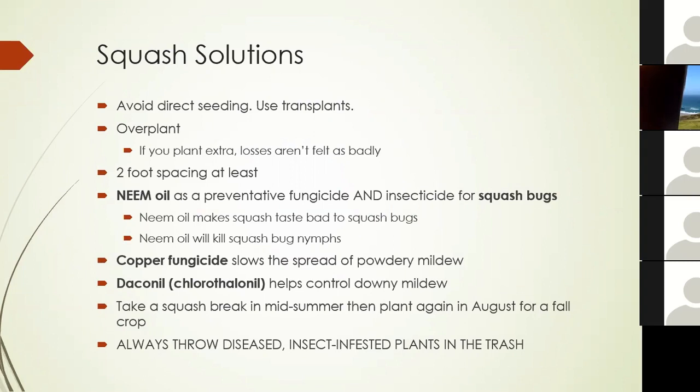One thing you can do to make your plants less tasty to the squash bugs and to prevent fungal problems is neem oil. Neem oil will kill the squash bug nymphs and it makes it less tasty to the adults. It won't keep them away forever, but it helps, and it does help against that powdery mildew. Let's see, Daconil would help with the downy mildew. So the downy mildew was those yellow spots. The powdery mildew is like a whiteness.